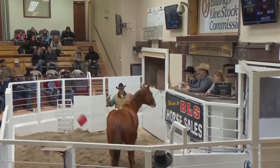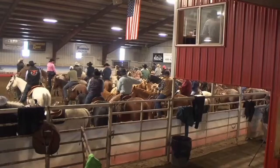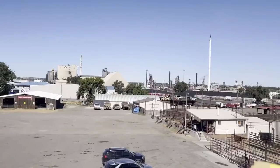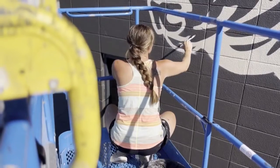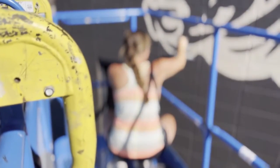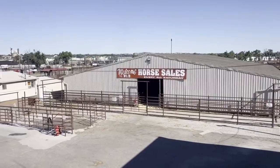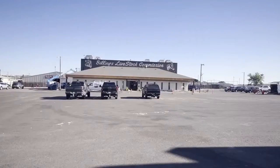With the largest horse sale in the entire United States, thousands of buyers see this building at the Billings Livestock Yards each year, and now its spruced up look matches the importance of its role in Montana. Billings Livestock has been in business since 1934. They built this facility in 1975. This building's actually been here for 50 years now, or close to 50 years.